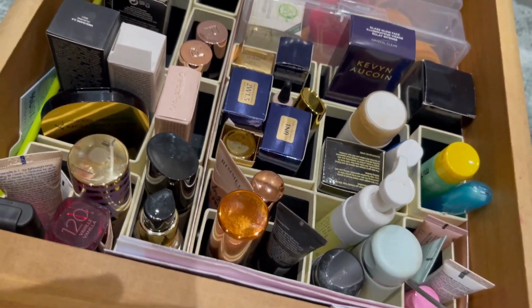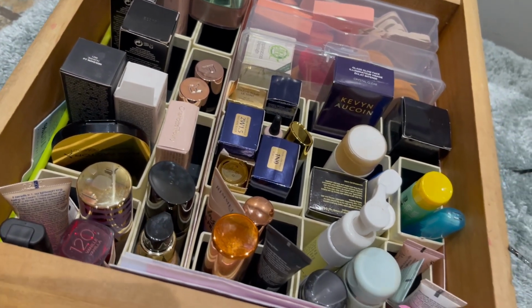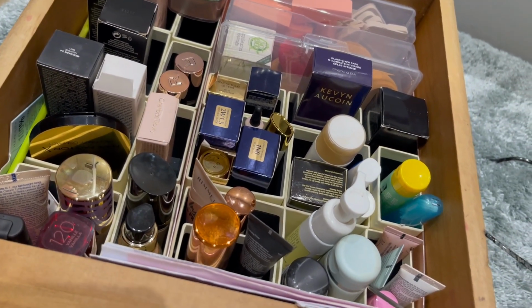But anyway, yes, we're gonna start the foundation collection.